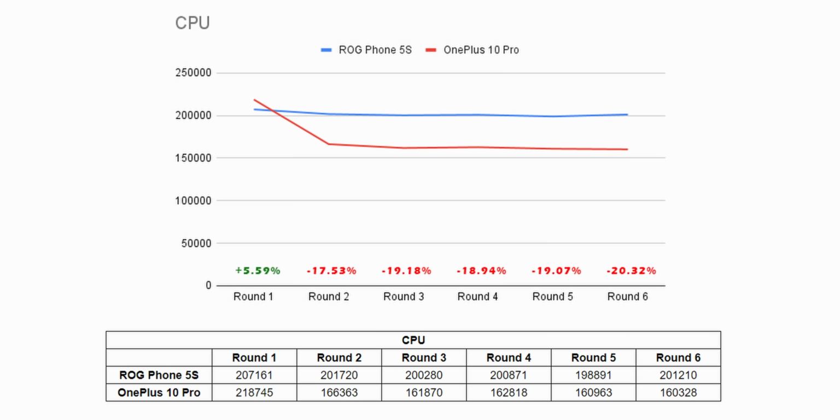But then again, if the entire difference is just 3% and the GPU is 28%, there is somewhere the Snapdragon 8 Gen 1, OnePlus 10 Pro in this case, is losing ground, right? And that really surprised me, because with CPU, after the first round, once we got past the 10-minute mark, the externally cooled Snapdragon 888 Plus on the ROG Phone 5S was actually performing better than the Snapdragon 8 Gen 1 on the OnePlus 10 Pro.